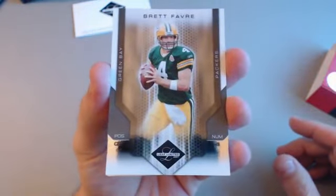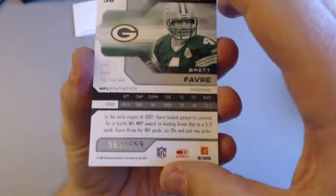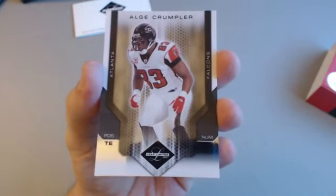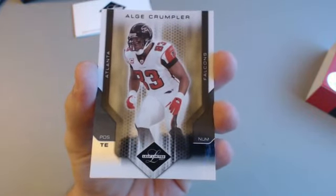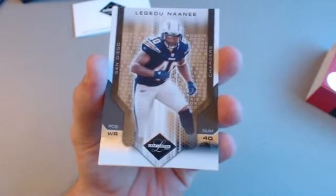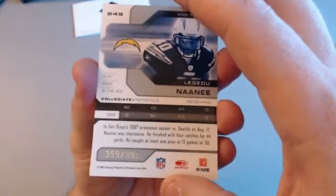All right, guys, start with a Favre for the Packers. This will be a base card. All your bases are $6.59, guys. Crumpler. I will always remember Crumpler for the time Dawkins knocked him the heck out. I mean, crushed him. We got a Legend of Nunanai rookie for the Chargers. I probably mispronounced that to hell. $3.99.